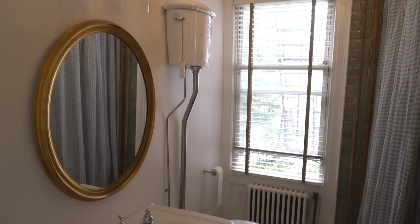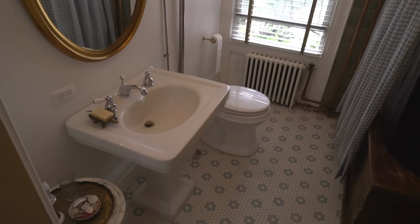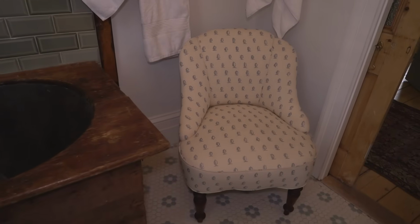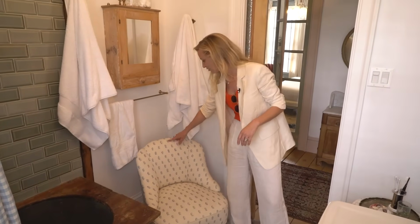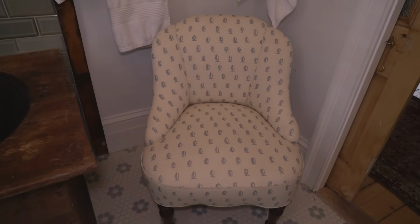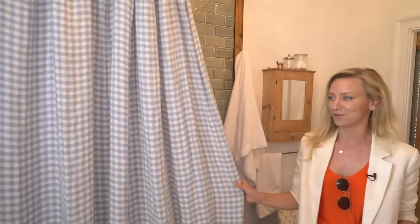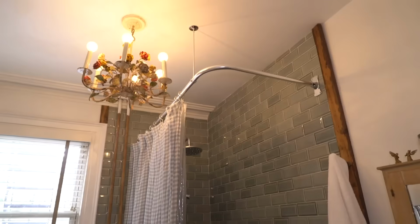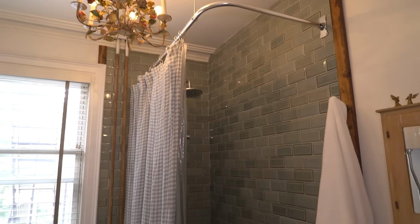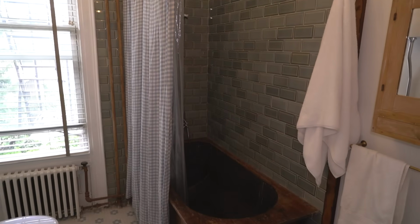The floor tile is from Floor & Decor. It's cheap and cheerful. This chair I literally found on the street. It was at the end of someone's driveway, and then I had it recovered in Rogers and Goffingen fabric. This is actually the shower curtain my mom made for me. It's a textile, a bed sheet from Piglet in Bed, and my mom is a much better seamstress than I am, and she made me the shower curtain.